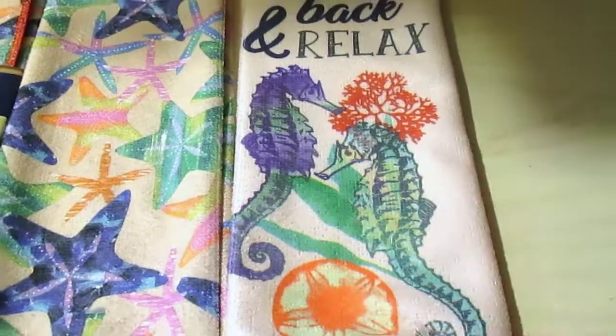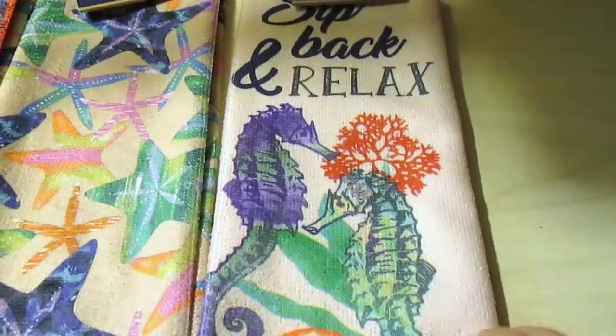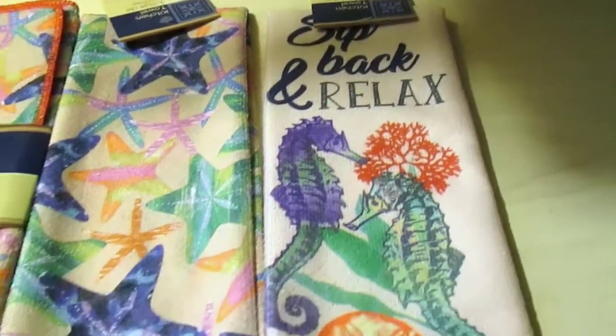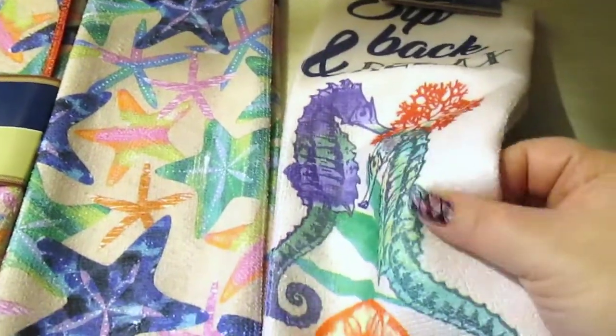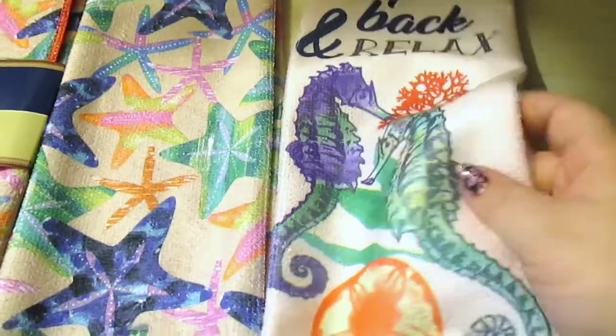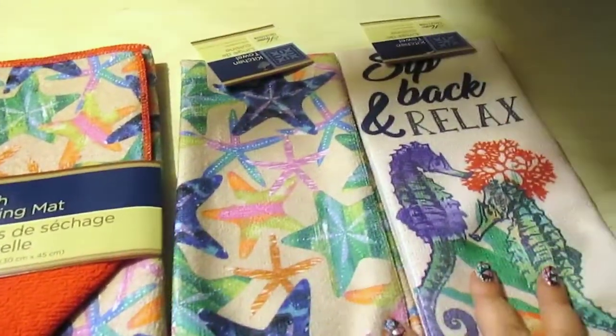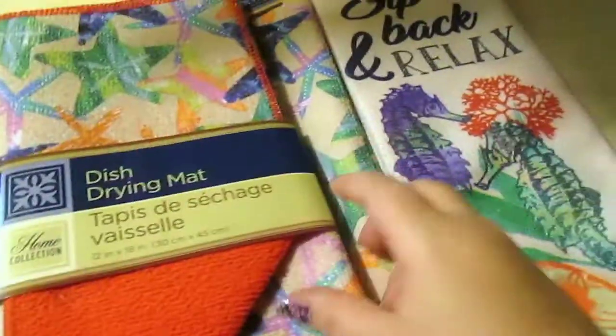And I just had to. Love the seahorses. They're so cute. A little bit of coral there and a sand dollar. And this is like an off-white beigey color. And how cute. So excited to find some of this new stuff.